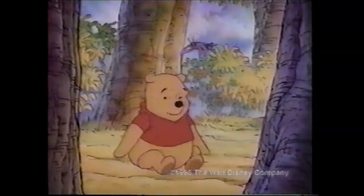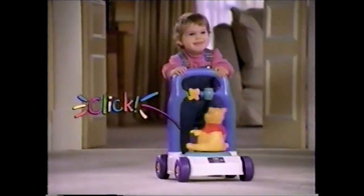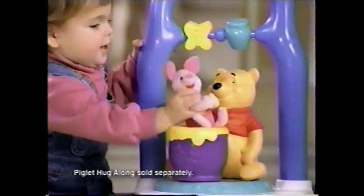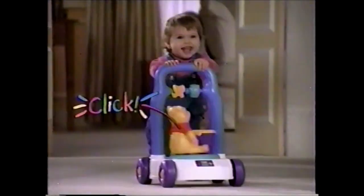Who's the friendliest bear around? Pooh! That's who. You can take a walk with Pooh and even bring a friend with you. It's Pooh and you. The spinning Pooh walker for your child from Mattel. It's so much friendlier with Pooh.